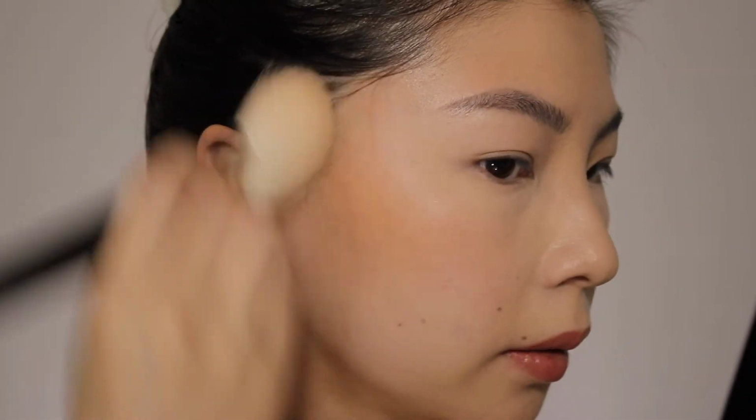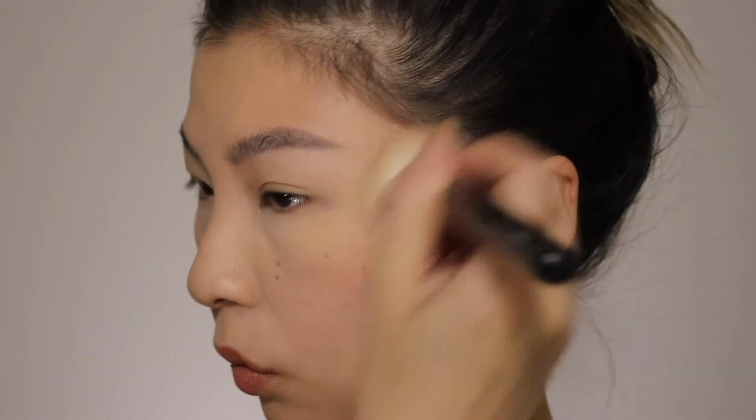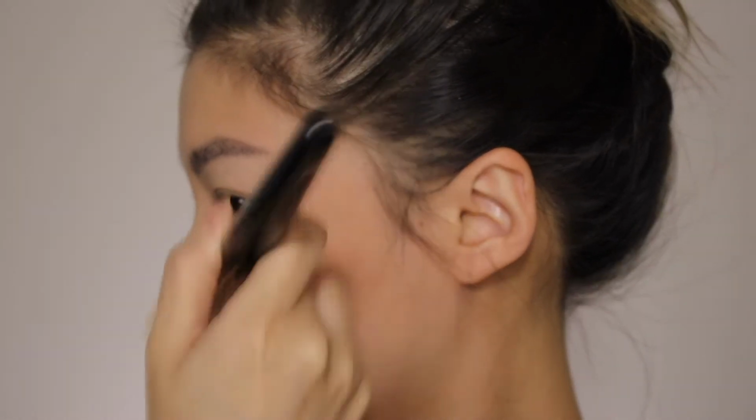It is quite nice. I do like the color. Let's put a little bit on the side of the forehead. I'm sure that's pretty. Let's do this side. That blends in really, really flawlessly. That's pretty. Okay, so that is the color Oh Honey.